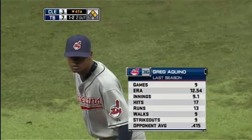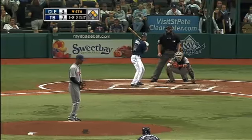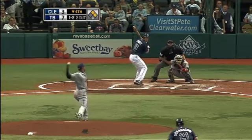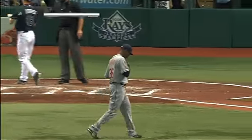Last season with the Orioles, 12.5 earned run average, only 9 innings. Look at the hits, 17 hits and 9 walks. And a foul tip strikeout. So that pitch that ran the count to 1-2 really forced Zobrist to chase that one. But the Rays have a 5-run inning.